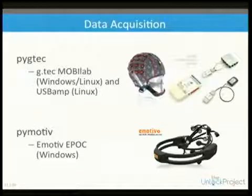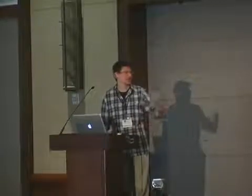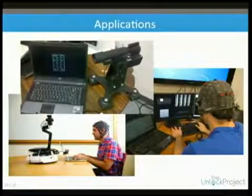PyMotive, which is the Emotiv Epoc. Maybe you've heard of this. This is more of a gaming platform. It's a commercial platform. The MobiLab is about $10,000 total. The Emotiv is about $250 for the consumer level application. It's about $1,000 if you want to get raw EEG data off it, which we do. But we also wrote a wrapper around this. These both systems have a very similar API so that we can interchange them without really having to change the core acquisition level code.